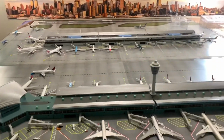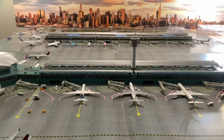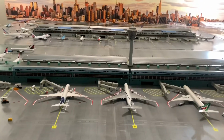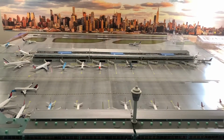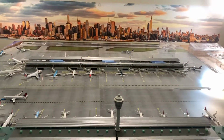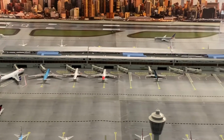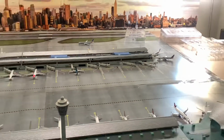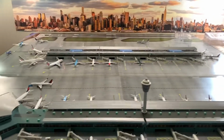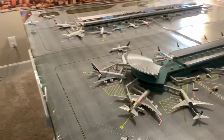But yeah, guys, here's the terminal compared to the other one. Pretty cool. Goes all together there. I mean, this thing's massive, guys. I mean, not as massive as the green one, but pretty much just as big.